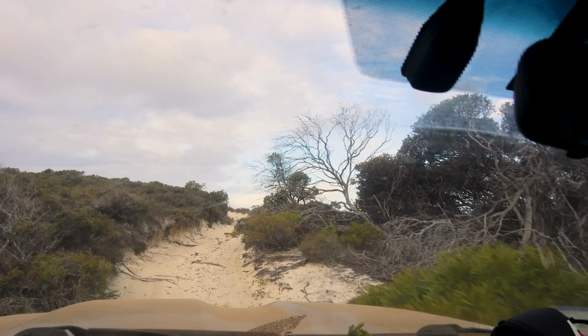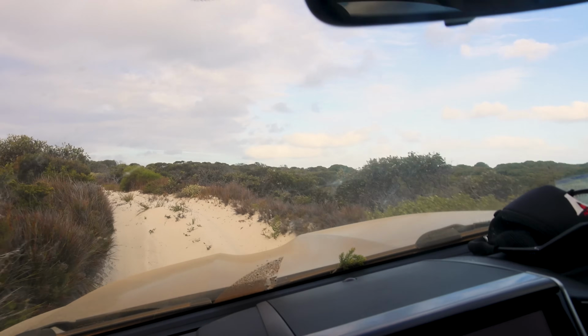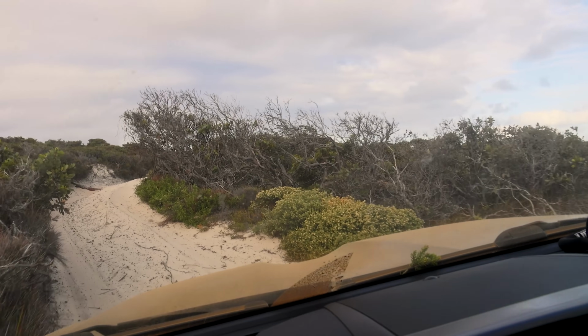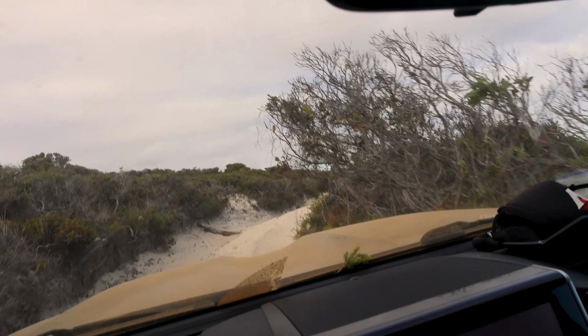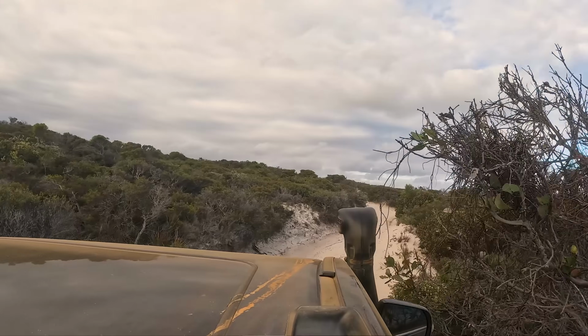I got down those tight tracks. I ended up getting scratched to buggery on the outside, but the panel itself is perfectly fine. So, thanks to the Prado and its trusty Rhinohide, the big 200 and the big boss was looked after. Sort of.